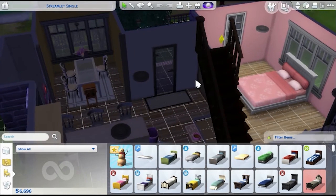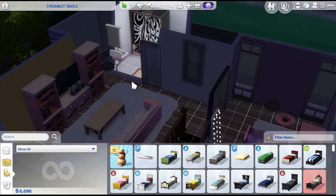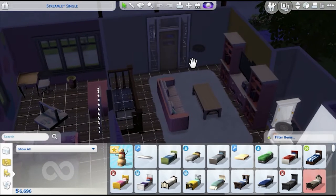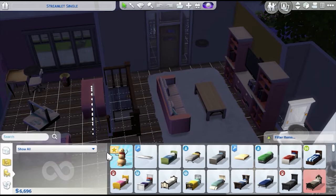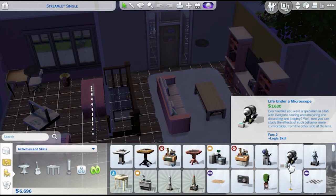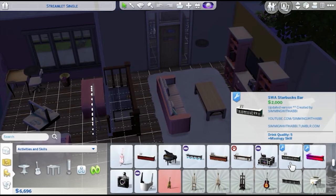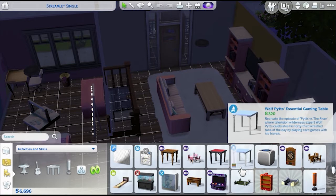Where can we put the fish tank? Right here. Nope, there's a window. No, we could put it here. Okay, first let's see. Cancel that. We're gonna go into activities and skills. I don't know where the fish tank is, so we're just going to scroll down here. Where is it? Okay, this is the fish bowl. How much is the tank?